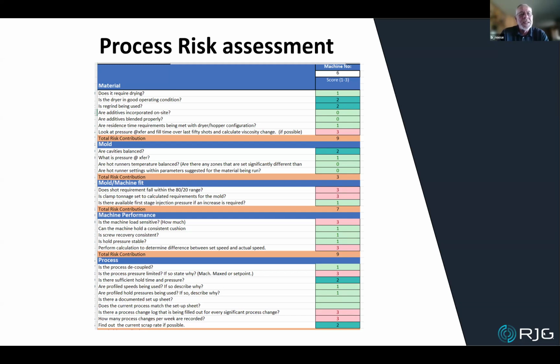The mold machine fit. Does the shot capacity fall within 20 to 80% of the shot capacity of the machine? Or are we using between 20 and 80% of the shot capacity? Clamp tonnage, are we using the appropriate clamp tonnage? Is there available first stage injection pressure? We don't want to be pressure limited when we fill this thing. Dropping down to machine performance, is the machine load sensitive? How much? I'll go over these in more detail a little bit later. Can the machine hold a consistent cushion? Is screw recovery consistent? Is hold pressure stable?